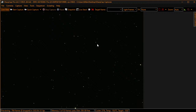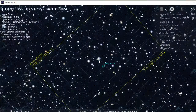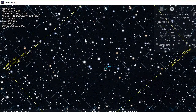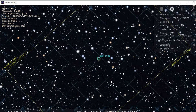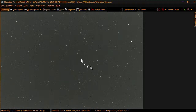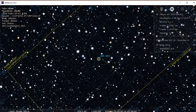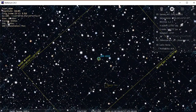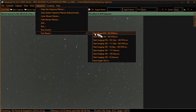Alright, I think I can get the top one of these objects now. LBN, well, whatever. Anyway, that'll be close enough. Let's make sure I just have stars in the whole field of view. Looks like I do. Alright, plate solve on that baby. Okay. And we'll get started.